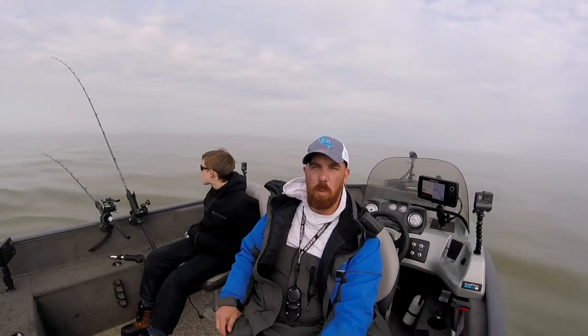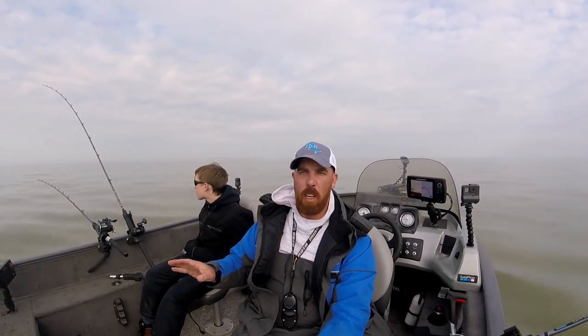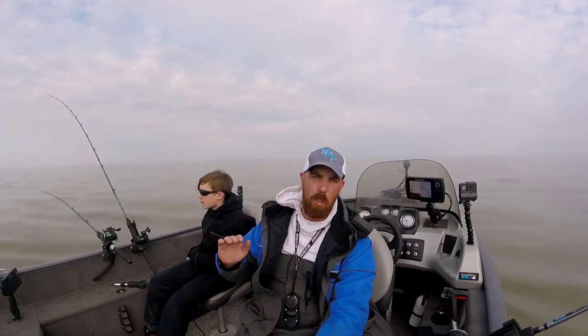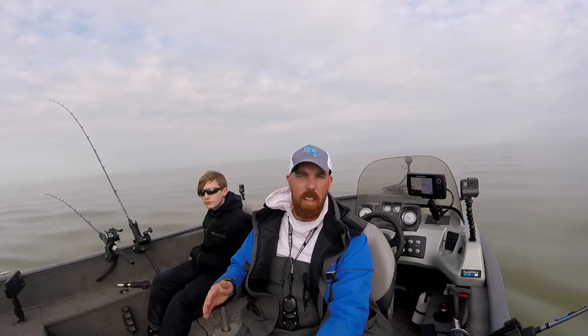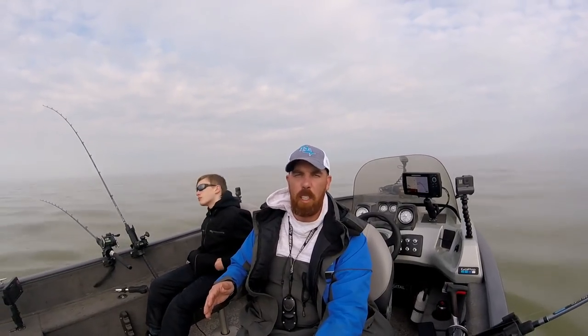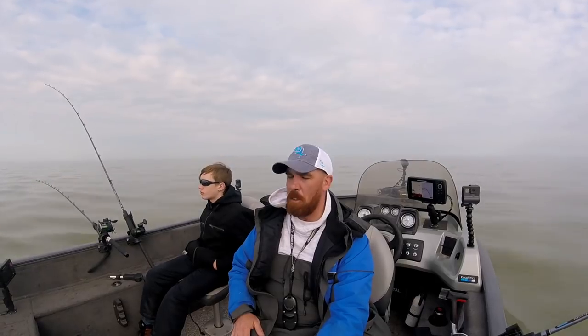So what we're doing is we're running our outside boards with husky jerks 98 foot back, which puts them about 16 foot down, and then we're running our inside boards with bandits, and we're dropping those back 120, just putting those about 20 feet down.